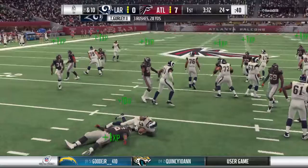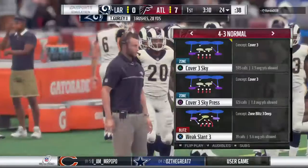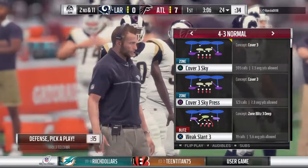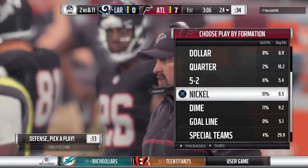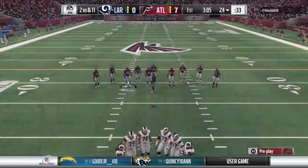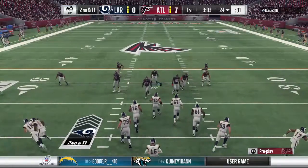Now it's up to the offense to get back out on the field and pick things up. They're out there. We'll see if they can pick those things back up. It's a loss of a yard there, and now 2nd down. Clock rolling as we hit the midway point of this first quarter.